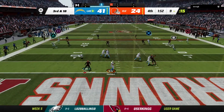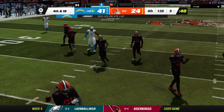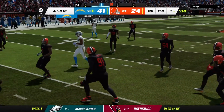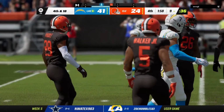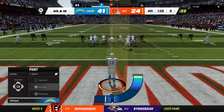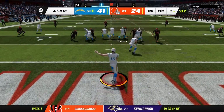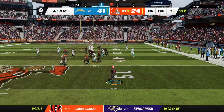Now it's Herbert. And this pass broken up. Excellent coverage there on third down, as that was not an easy one to hold on to. Oftentimes when you're losing a game and the team's still throwing with this kind of a lead, you start playing a little more physically. And they took that opportunity right there to be extremely physical and force that incompletion.